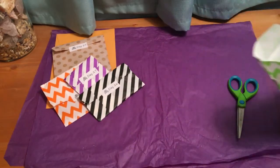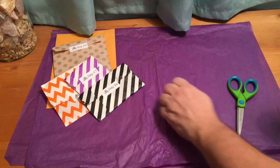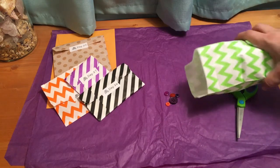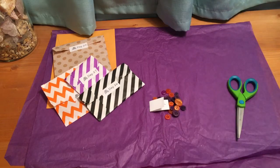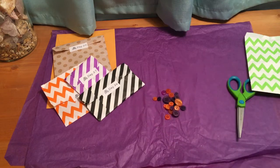Yeah, dropped one, hold on. Dropped two. Okay, no, just one. What is that? Alright, I said in my mind as I was pouring these out, don't be buttons. I'm not a fan of buttons. I love buttons. I'm not a fan of them in this box.